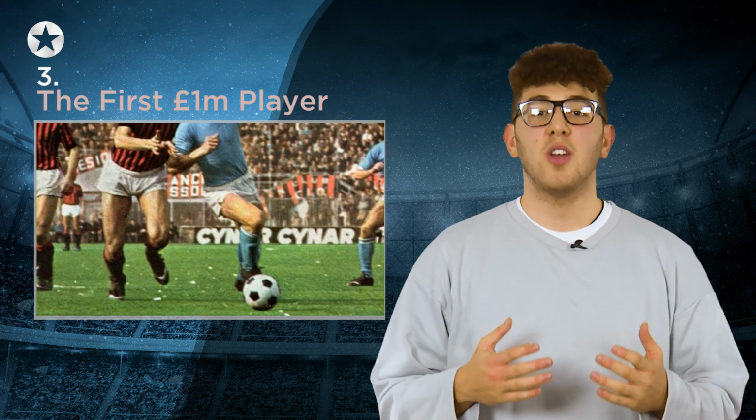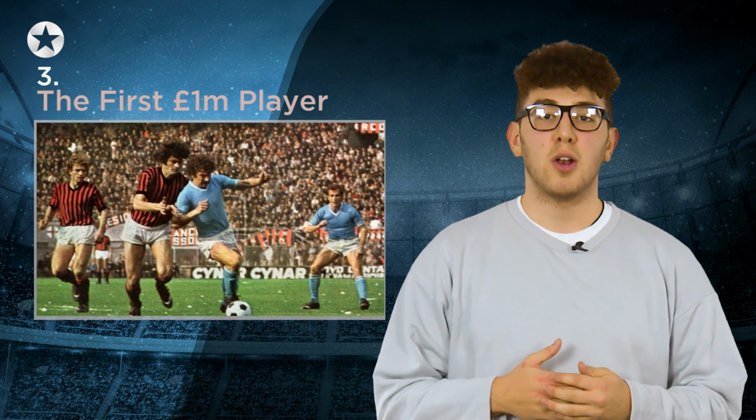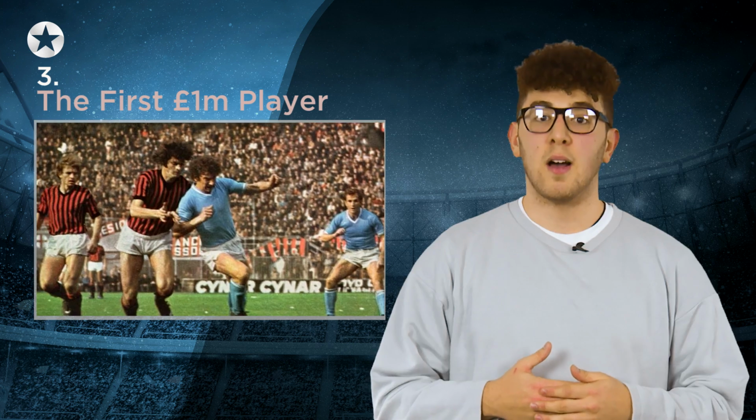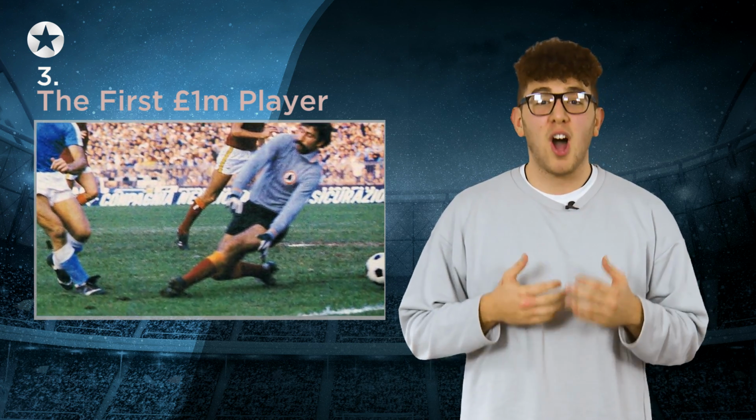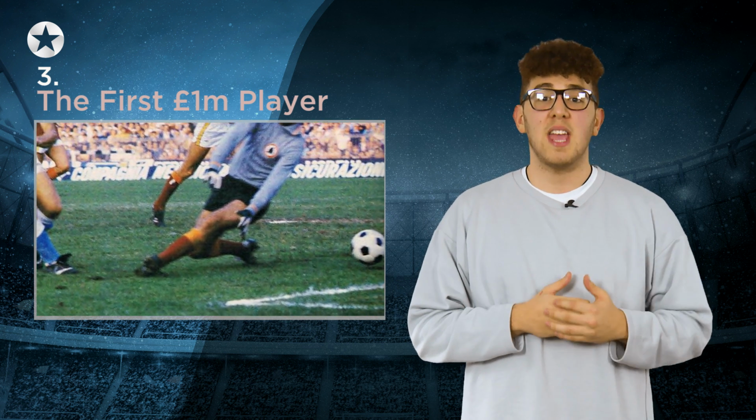That dwarfed the £922,000 Barcelona paid for Johan Cruyff 2 years earlier. And Savoldi also outscored the Dutchman, hitting 55 in 118 games over 4 years with the Partenopei.